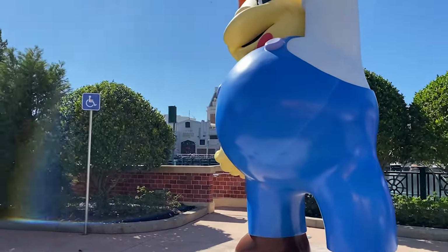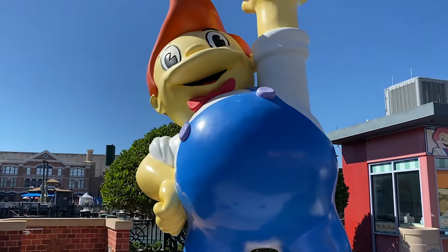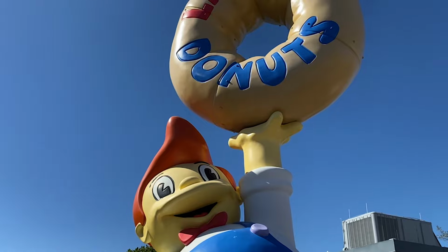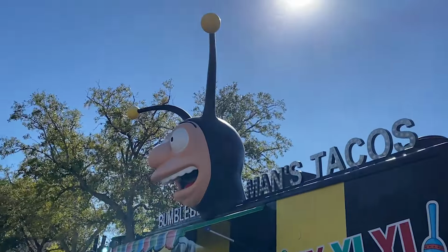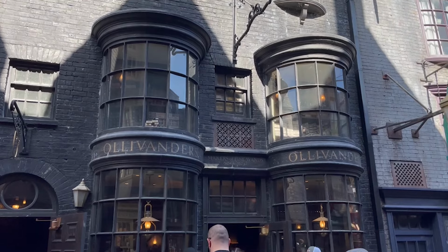So the Universal Express Pass really does what it says it does, and that is, it's going to help you skip the lines at a majority of the rides in the park. And you don't have to make a reservation like you do over in Disney to skip the line. You pretty much just walk right up to that ride and scan your Express Pass and you will skip that line. So again, my opinion is, it's a lot of money, but it works.